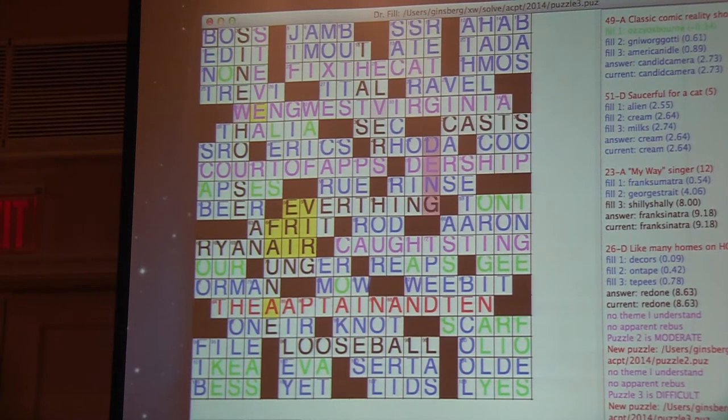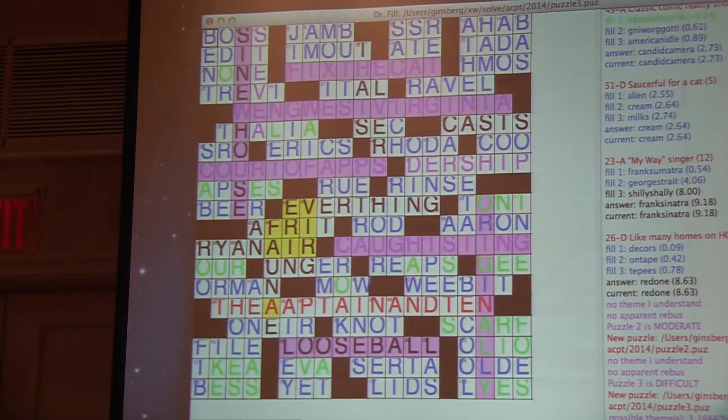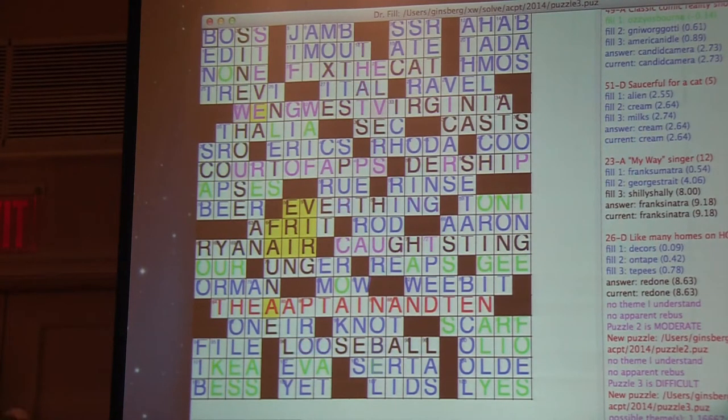So it's running around, it's trying to improve things. It won't, and then it's going to analyze the theme. Now, you guys have all solved this puzzle. You know that the theme here is you take out the sound eel. So it found the theme, I'll get back to that, and now it's reanalyzing everything, given the theme.